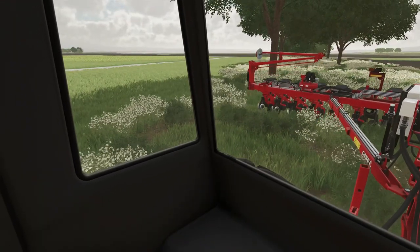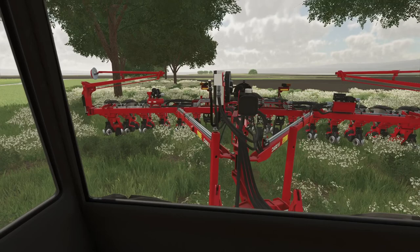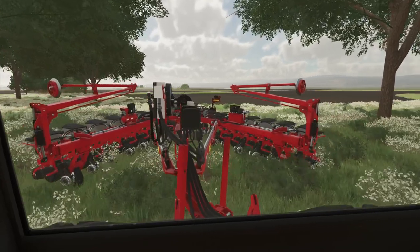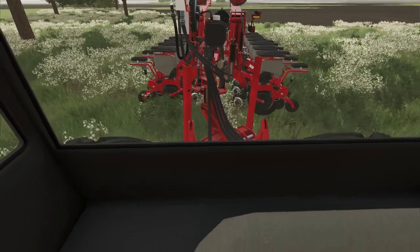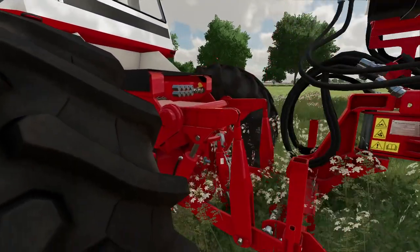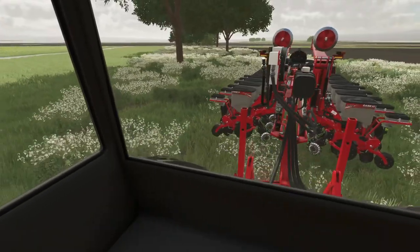We're gonna lift it up. We're gonna fold it back up. And I think that we're gonna make a purchase of it. And I have no idea why that's doing that. Oh. Let's just re-hook that. I think that fixed it.